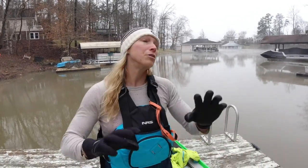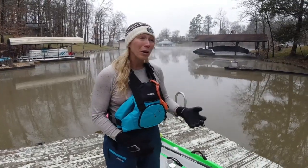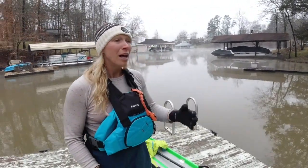So these are for people who already paddle. You know to check the conditions. You know to file a float plan. You know how to dress. You know what the heck you're doing. And you've got a couple seasons under your belt and you just want to start taking paddling a little bit more seriously. You have a real expedition or a real race that means a lot to you, and you want to get out there when it's freaking cold.